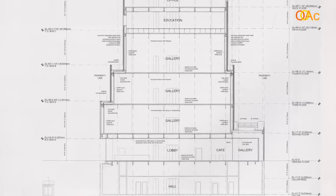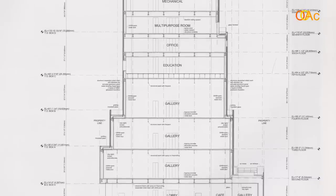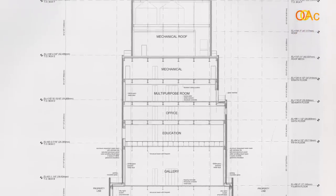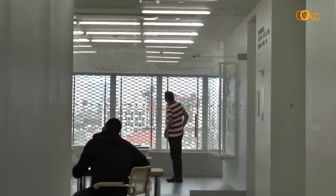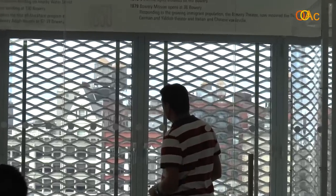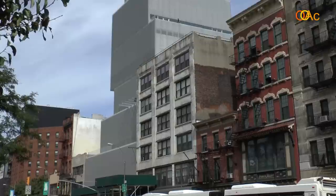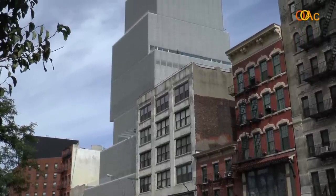The lowest volume is the only transparent one, which is where we have the entrance, the lobby, the reception, and the cafeteria. Above that, we have three floors of art galleries. Then we have the study space, where I'm currently standing, with one of the few points where we can actually see the city from the gallery. On the upper floor, we have the office areas, and then a floor with panoramic views around the city. On the top floors, we have some more offices and also technical spaces.